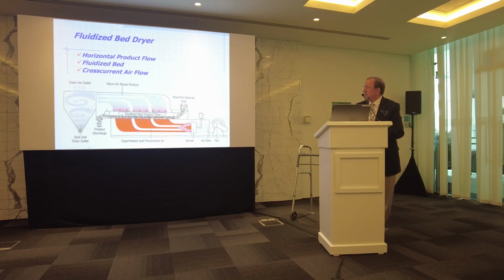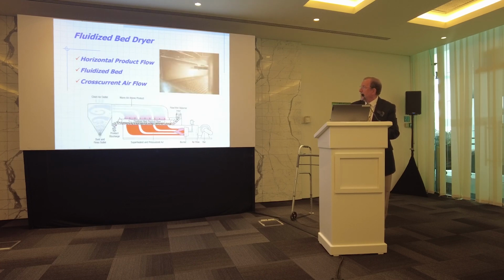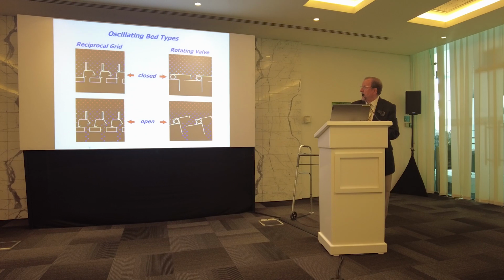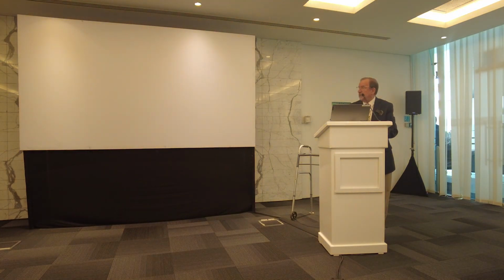This is the fluidized bed dryer, which we use a lot for very small products. Anything which can be airborne can be dried with this. It's floating in hot air. You can control the heat, and there's a jet flow there. So basically these are counterflow coolers, which are very common in the industry. Those are round counterflow coolers, and that's about it.